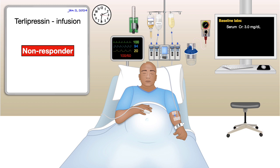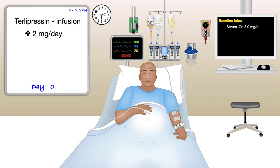One case where you gave the treatment, took the patient to the maximum dose or maximum tolerated dose, and the kidney function did not budge. What do you do then? So here is a patient who has not responded. You start on day 0. His serum creatinine is 3 milligrams per deciliter. You start with 2 milligrams per day of terlipressin continuous infusion.